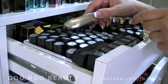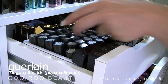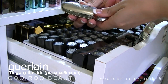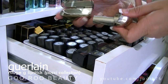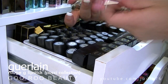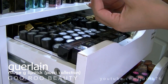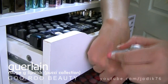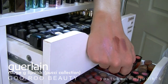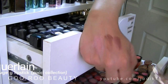This is a beautiful, I think this is their Rouge G. I love the packaging of these lipsticks. You basically just slide out the lipstick tube. The compact opens up to expose a mirror for lipstick application. Now this is not labeled with the shade anywhere that I can see. I don't know what color this is, but it's a very, very nude pink. Another one of those lipsticks that's just going to not add a whole lot of color, but just change the finish on your lips. I won't be keeping that one. I'll be getting rid of that one.